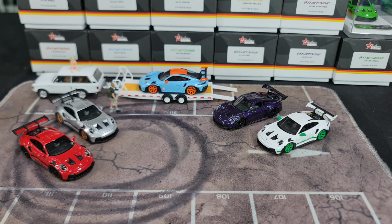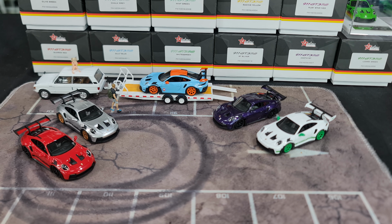Okay, this time around I want to show you guys, I've given you a teaser already, of this recent release from FuelMe, the Porsche 911 GT3 RS, the 992 generation. So I want to run through together with you all the 11 variants that we have received, and I'm going to zoom out.